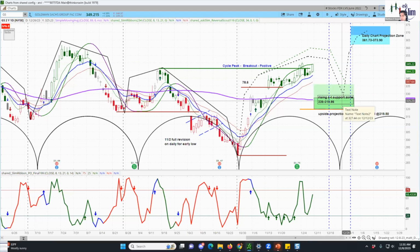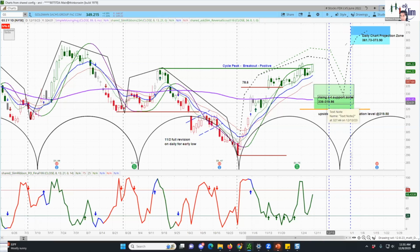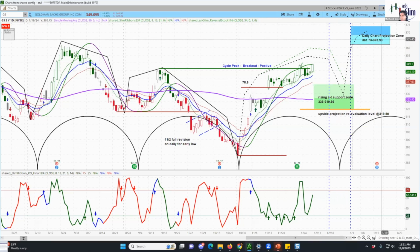If it got below this level here, right around 319.50, that would suggest to me that I have to reevaluate this overall plan. But based on the current pattern structures, pattern translations, configurations, it is suggesting to me that off the daily chart, this would be a key upside projection zone over the next 3 to 4 weeks.